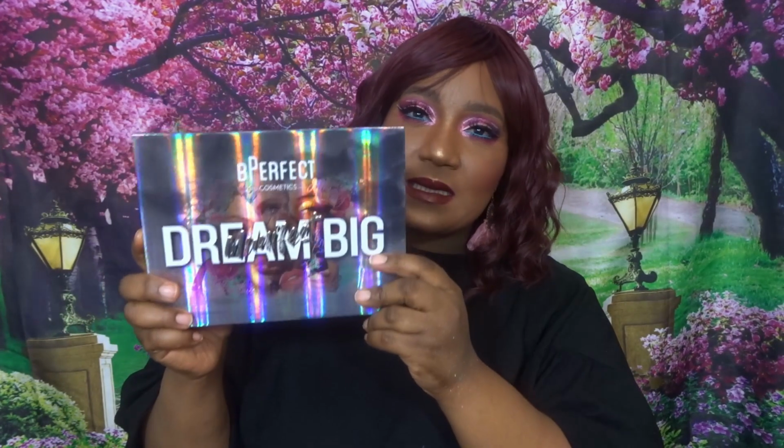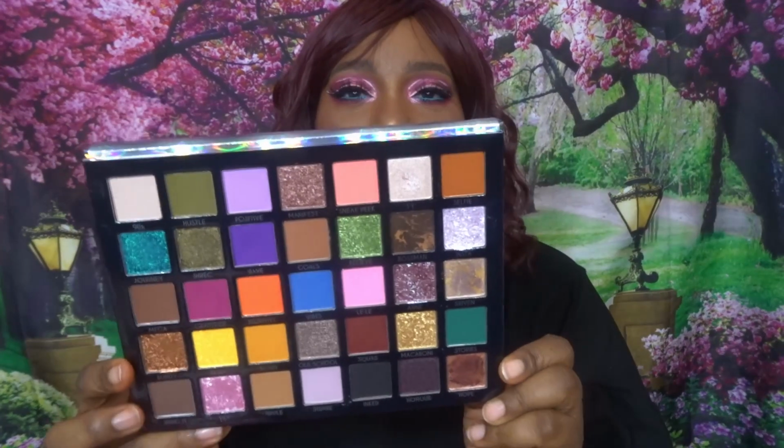All right, from Be Perfect, I will be keeping the Dream Manifest Big palette. I've got a few of the Be Perfect palettes as well, but to me this is the most unique color story. Now the other ones, like the Stacey Marie one, the first one was a colorful one, second one was an extremely colorful one with bright neon colors, and the third one is like a grungy neutral color. But this one is unique in the sense that it's got a bit of everything.